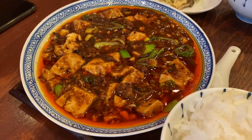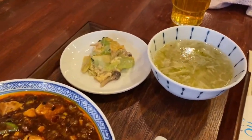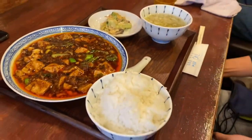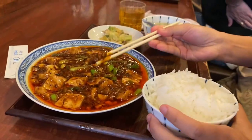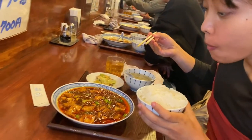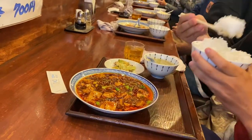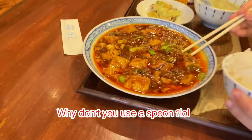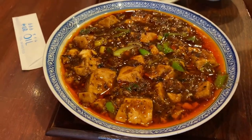Yay! My lunch set has finally arrived. So this is the mapo tofu. It has rice. It has egg drop soup, and it has, what do you call this, stir-fried vegetables. Yay! I'm so excited! Let's eat! Itadakimasu! It's spicy and tasty. I love it.